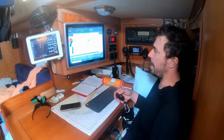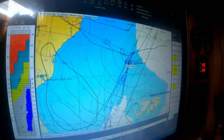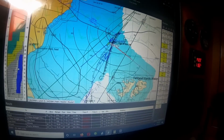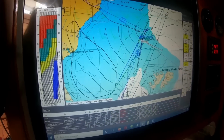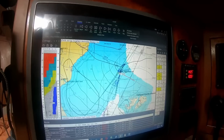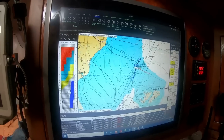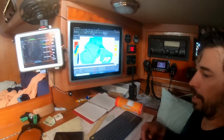We just gotta let them chillax for the moment. We got 113% polar boat speed. Definitely getting up there into the 100%. If it wasn't so weighty. All right, good move. That'll do for now.